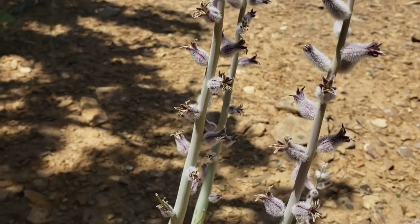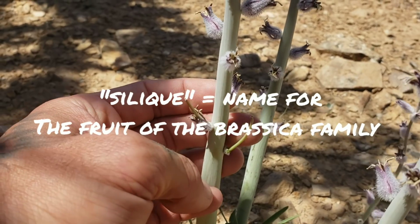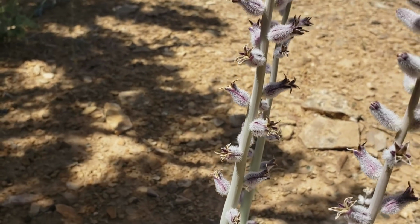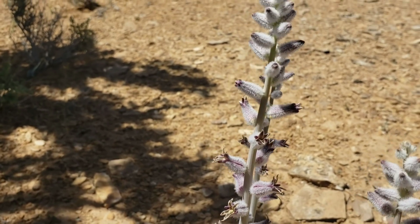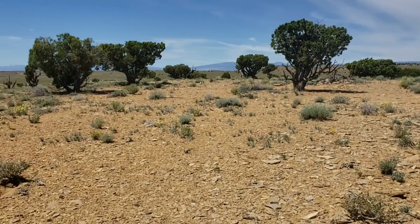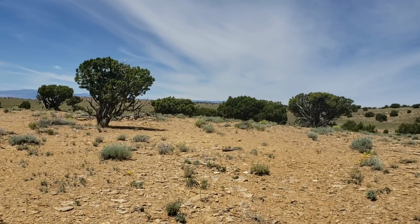And of course, once the calyx, which are the term for a brassica fruit, right there you can see one. They get about 3 or 4 inches long, and when they're big, they get a wider dispersal range for the seeds too. It's growing right in the shade of a juniper up here at 6,600 feet in this little plateau.